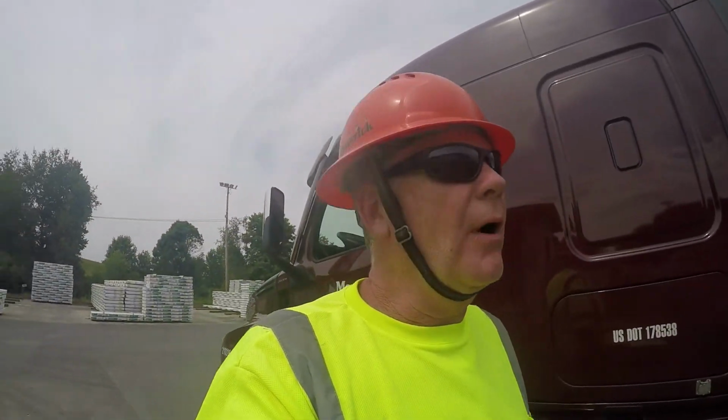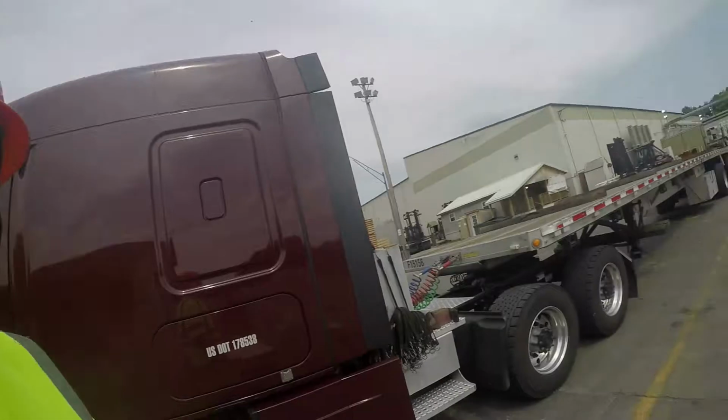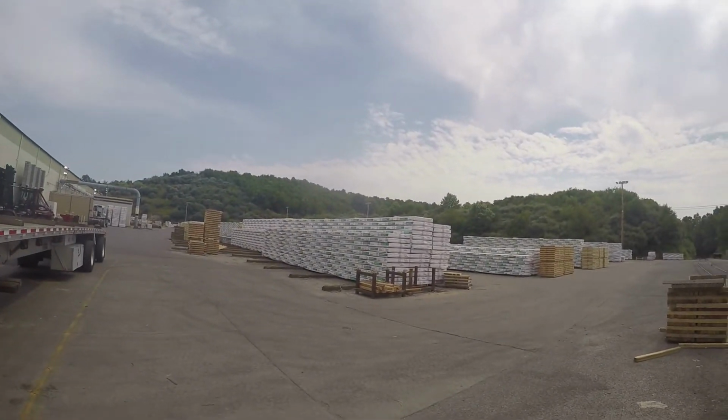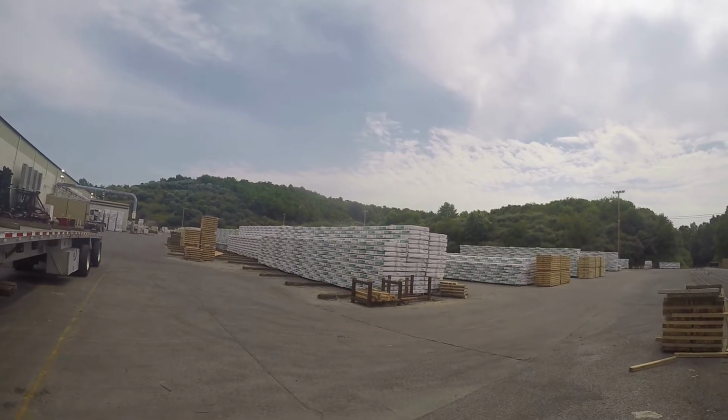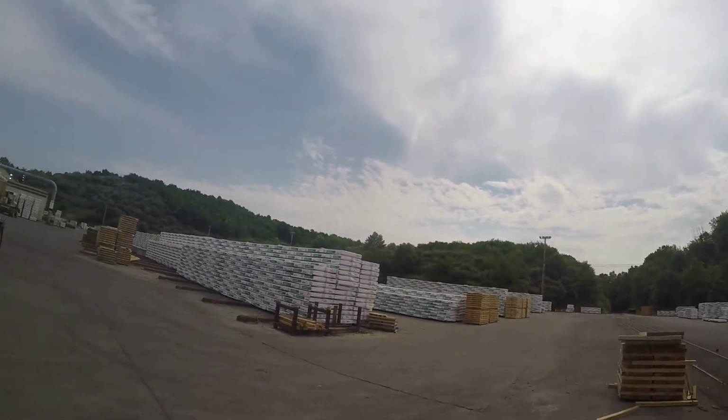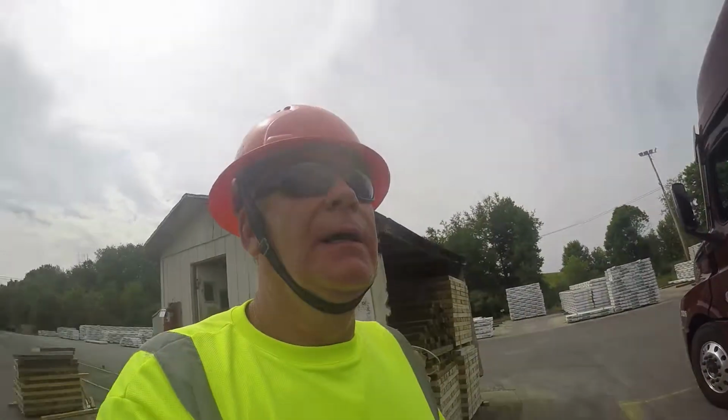I guess it's just going to be straps. I'm not even sure what kind of product I'm getting. I've seen a couple of trucks leave out with stuff like that, but I don't know if that's what I'm getting or not. So anyway, just waiting for the loader to come back.